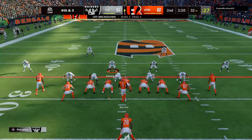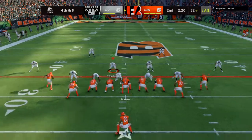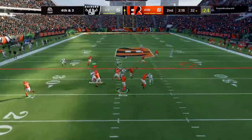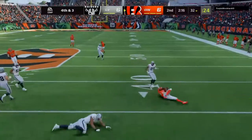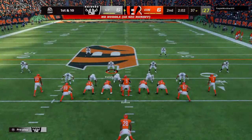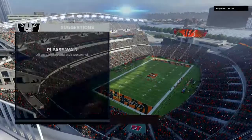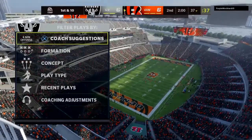The offense is not leaving the field. They're going to stay out and go for it on 4th and 3. They'll try and throw forward with Burrow. And the catch made. It's Tyler Boyd. And he will have a first down as they get him to the ground at the 37. Second quarter, 2 minutes to go. Tie ball game.